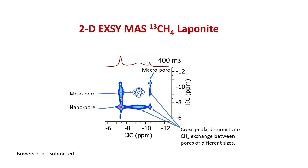Okay, another example of that, this is now for hardcore NMR people. This is a 2D so-called exchange spectrum for methane in this slightly different sample system.